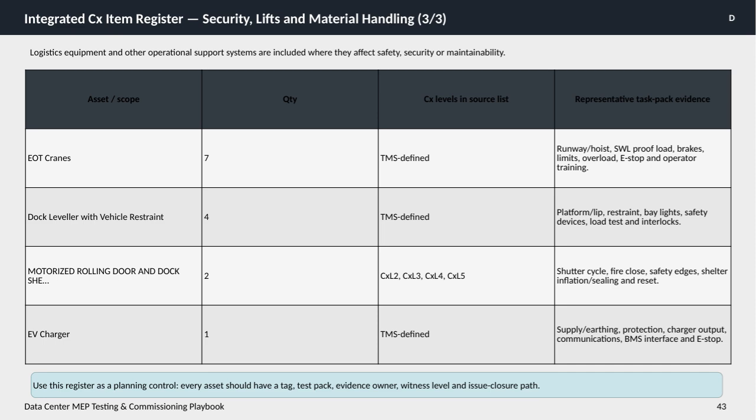The key takeaway is to use this register as a planning control tool. Every asset documented here should have a unique tag, an associated test pack, a designated evidence owner, a defined witness level, and a clear process for issue resolution and closure. This ensures full traceability and accountability throughout the commissioning process.